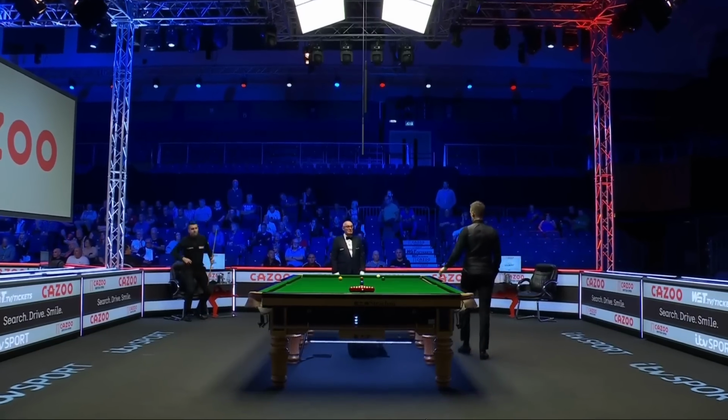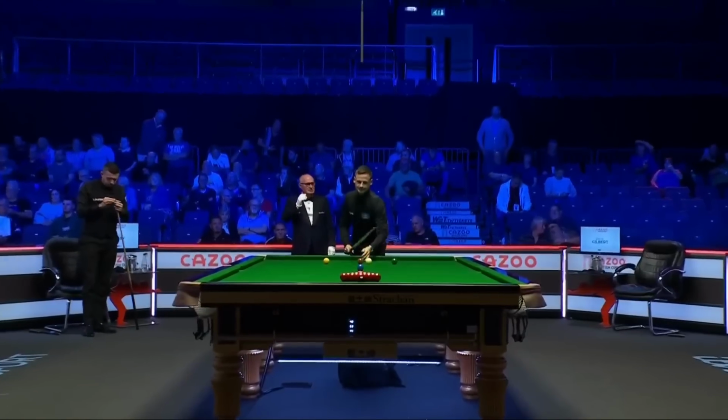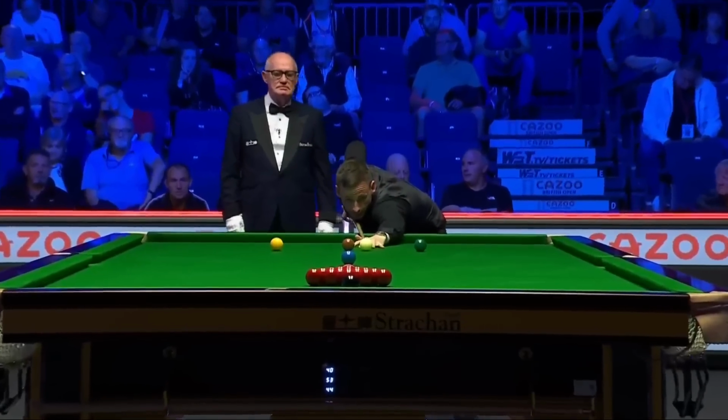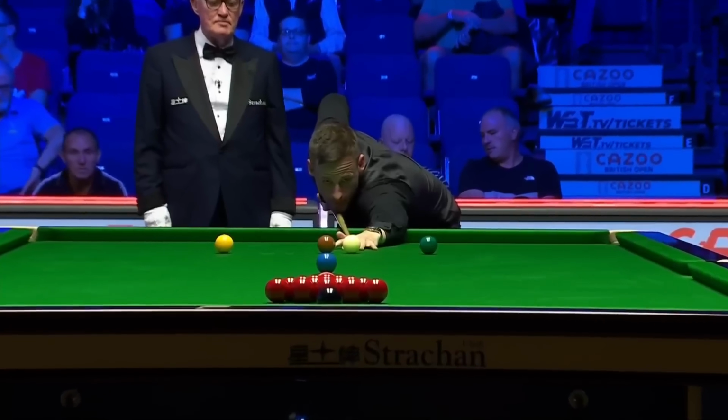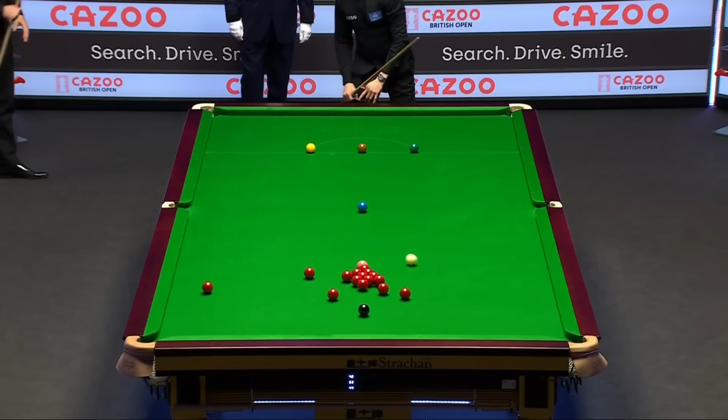So a lot of snooker left to be played here tonight, and in this match we've got a potential 3 more frames. Dave Gilbert to break. First 3 were fast flowing. The last one got very disjointed and very nervy.